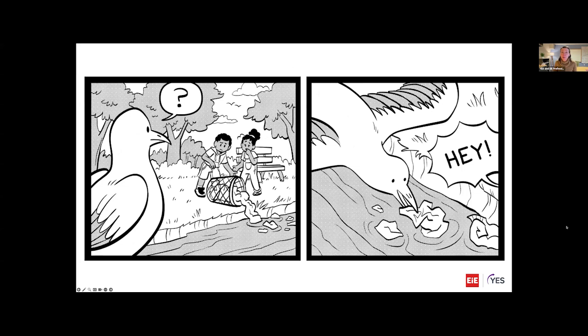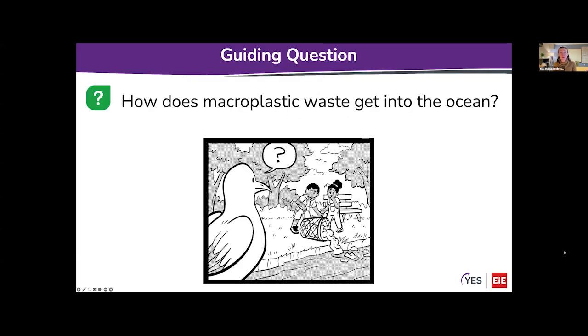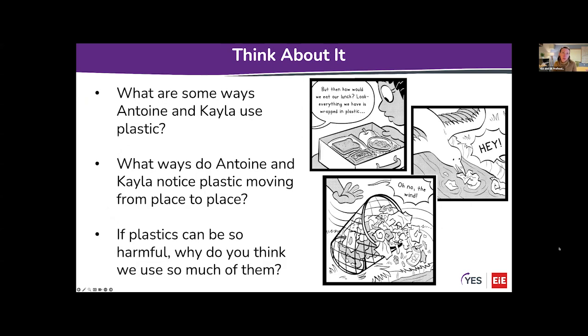And then they also notice that, oh no, a garbage can tipped over. How is it even getting into the waterways? It can get in a lot of different ways. Animals can move it, the wind can move it, the water can move it. And so they're realizing, yeah, we use a lot of plastic and it's getting into our ecosystem in a lot of different ways. And so the guiding question for this lesson is, how do macroplastic wastes get into the ocean?